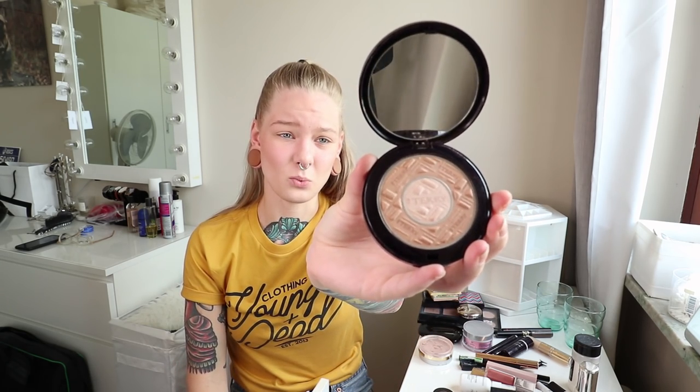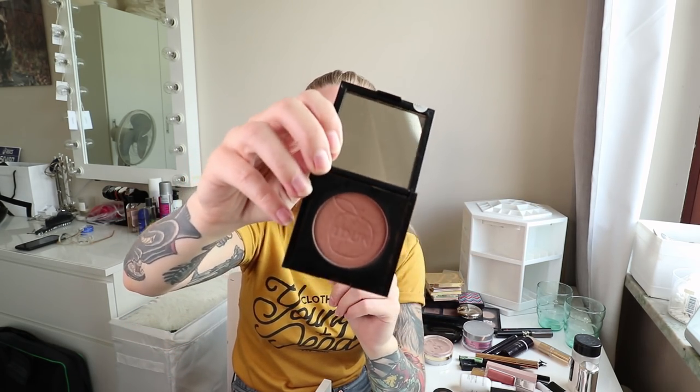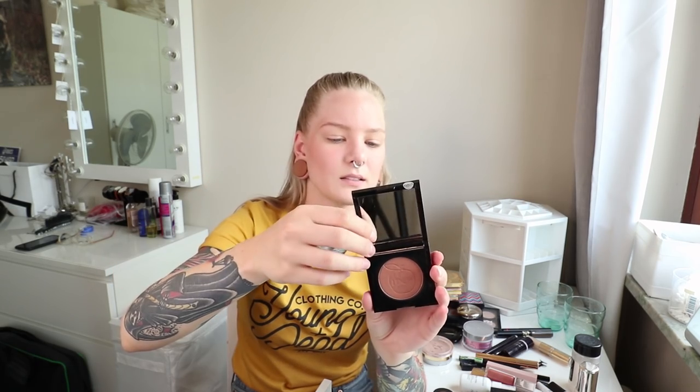It has kind of a weird shade and weird shimmer to it, so I don't really know what you're supposed to do with this product. This is a bronzer from Idun Minerals, and it's called Midnattssol, which means midnight sun. And a setting powder, I think, from Idun.